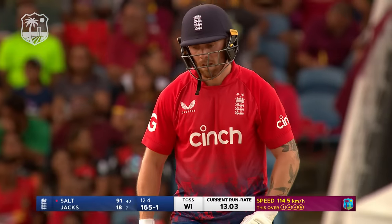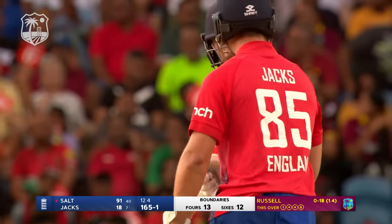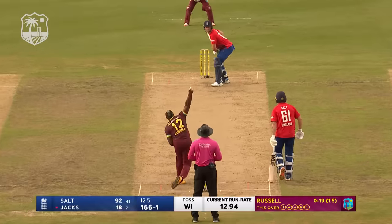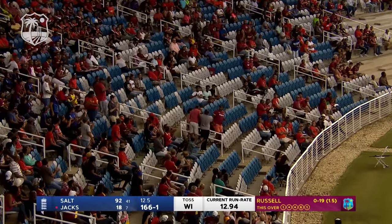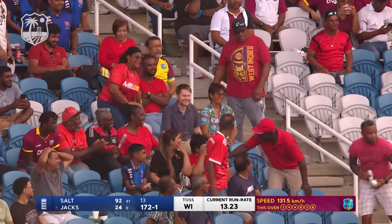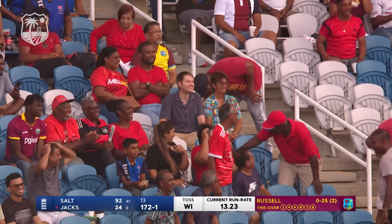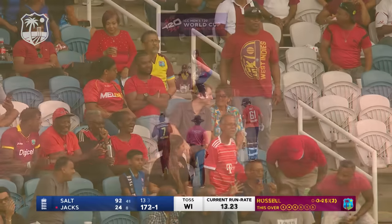Another maximum for Phil Salt. That is 86 of the innings so far. What a shot. Inside out, just gave himself a little bit of room. That's power. That's brute force. And that's a 50-run partnership of just 19 deliveries.